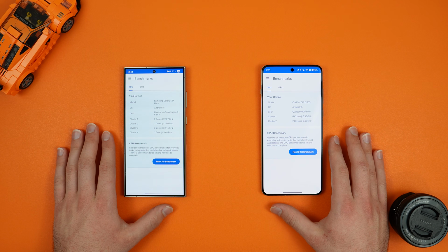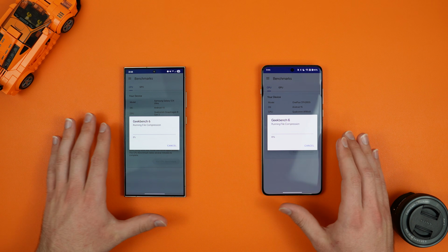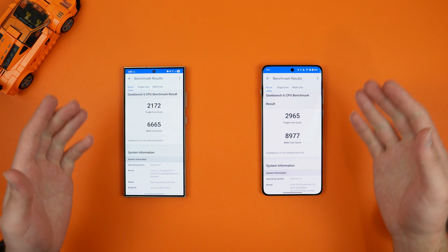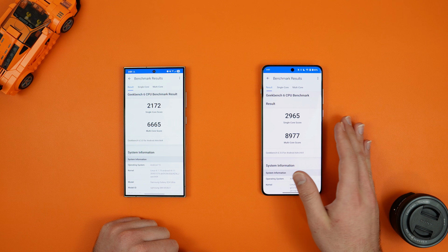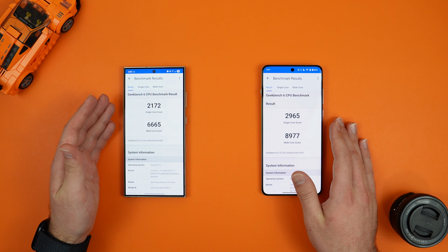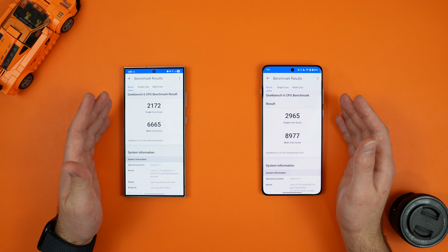Okay, so in Geekbench 6, I will be running a CPU benchmark, so we'll go ahead and start this. Once this is over, we'll go ahead and check those scores out. All right, the Geekbench test has finished up, so let's go ahead and take a look at those scores. So if we do take a look at the OnePlus 13 with the 8 Elite chipset, we do have a 2965 for the single core, and on the S24 Ultra, we do have a 2172. So not a bad score on the S24 Ultra. However, the OnePlus is definitely crushing it with the benchmark.